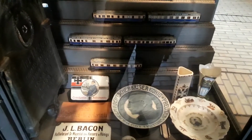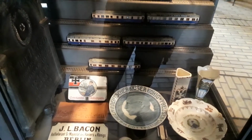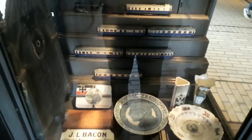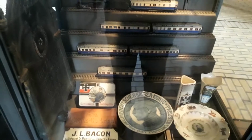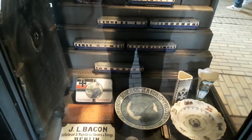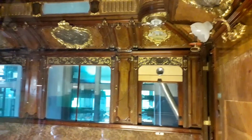So this was the train from the former German Empire. The last one was Kaiser Wilhelm II, and that was his train, with some parts from inside the train. And here in the museum is one of the wagons from this train. So that was inside the wagon.